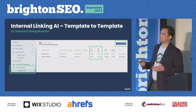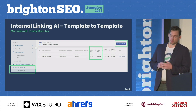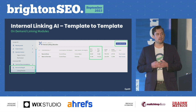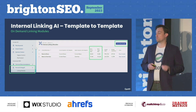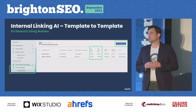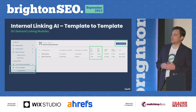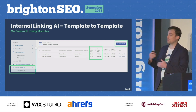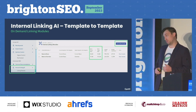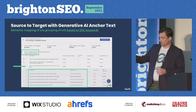So we have a technology with internal linking AI, and unlike other internal linking, we're so focused on that Google Search Console data. Each page has its own unique keyword profile. We match that up to any other pages versus just the page title or the URL. And these are created on demand via API. And as you refresh, you are creating dynamic content as the internal linking also is refreshed.